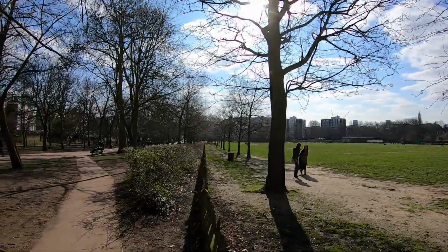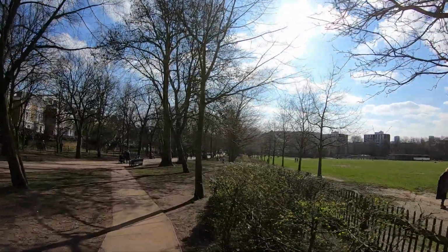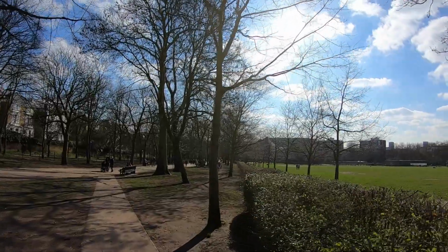Very close to High Street Kensington now, just down this path here. And then we'll be heading into Hyde Park with some lunch.